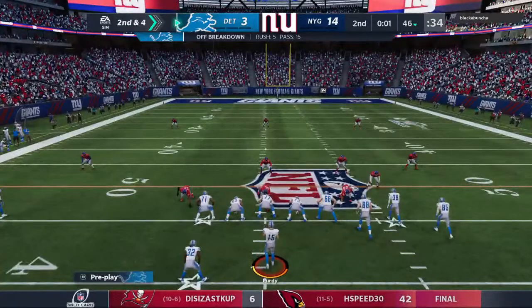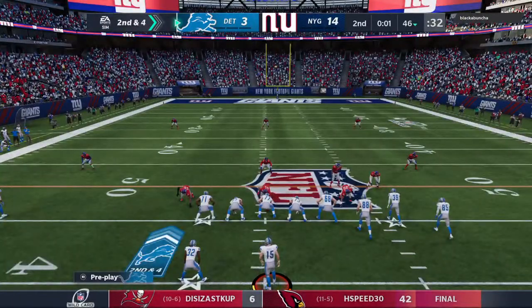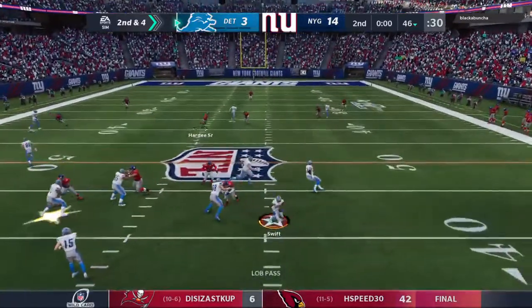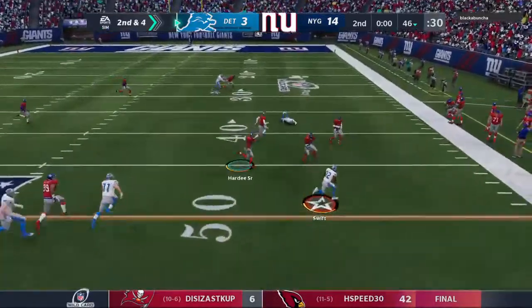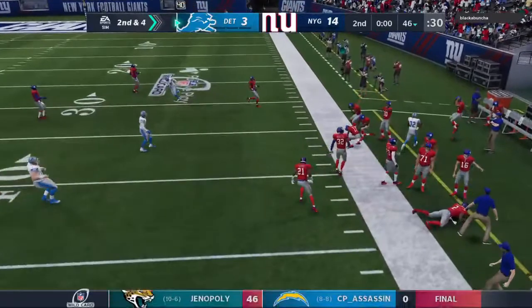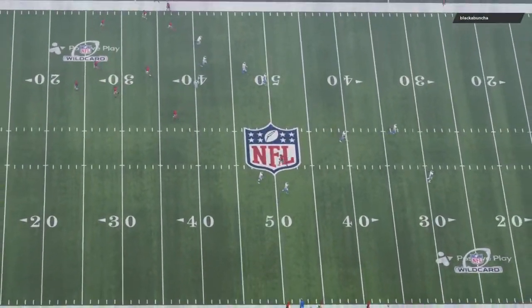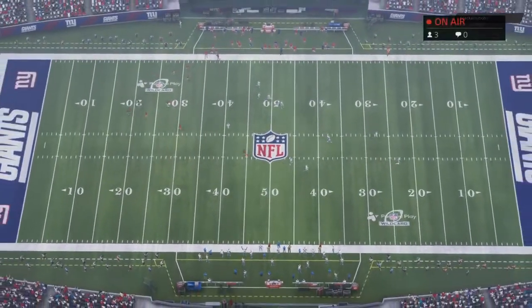6 yards was the pickup on the last completion, so here's 2nd and 4. They'll throw now on the final play. They'll try and set up the screen to Swift. And he'll be out of bounds just shy of the 40. So we come upon halftime here in this NFC Wildcard matchup.